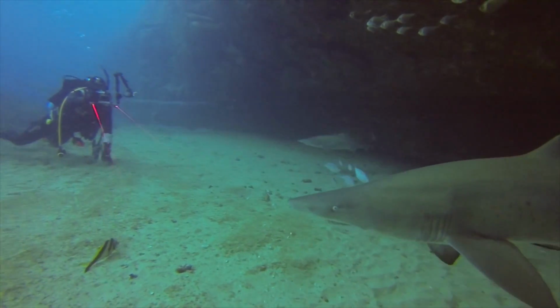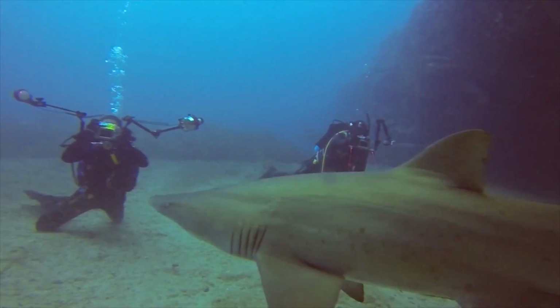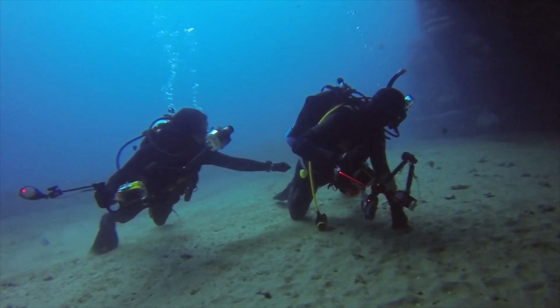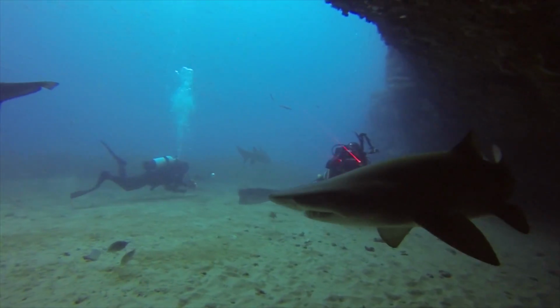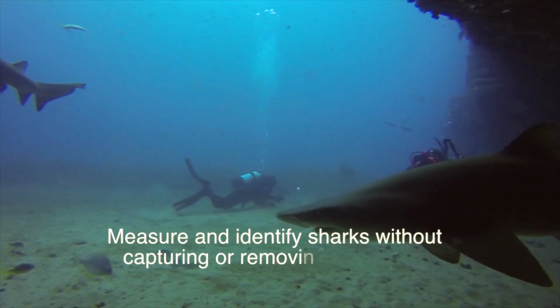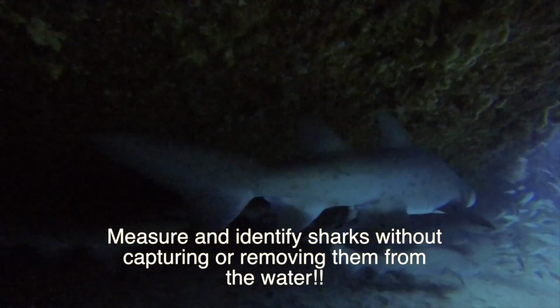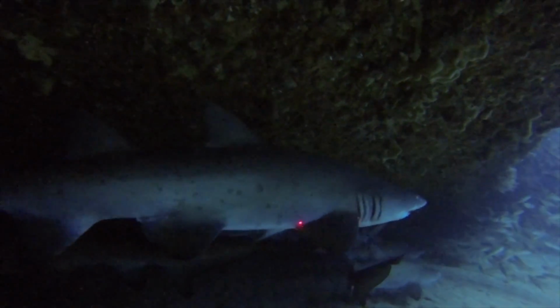Speaking of James Bond, how about some sharks with freaking lasers? Peter, tell me what you're doing with the laser down there. The laser is basically a scaling device so we can determine size, class for the different sharks that are down there. How many sharks did you spot today? There were 18 sharks in the cave, one in the overhang, and they vary, I'd say, between around 2.5 metres down to about 1 metre.